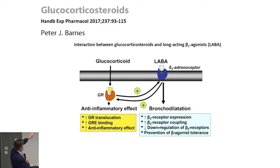And as Peter highlighted very beautifully in this particular review of his some time ago, they're not just complementary, one's anti-inflammatory, one's bronchodilator. There is crosstalk between the two. And I've given you one example where a glucocorticosteroid will increase beta 2 receptor expression, and therefore there's a positive interaction and sense in giving the two in the same inhaler.